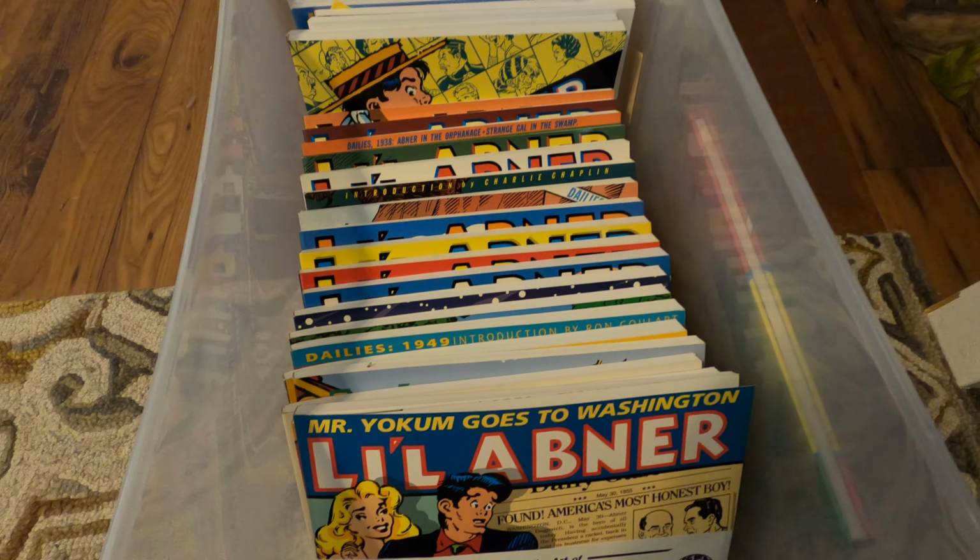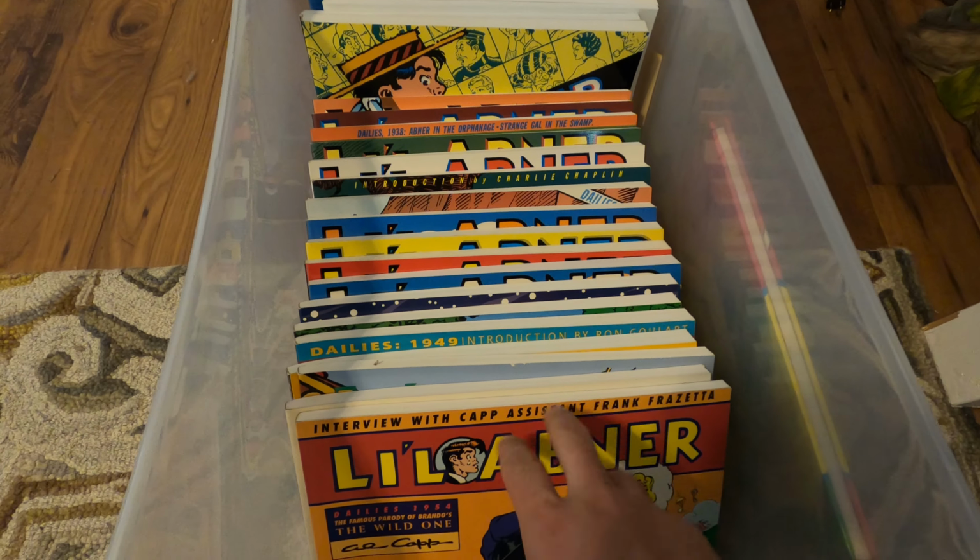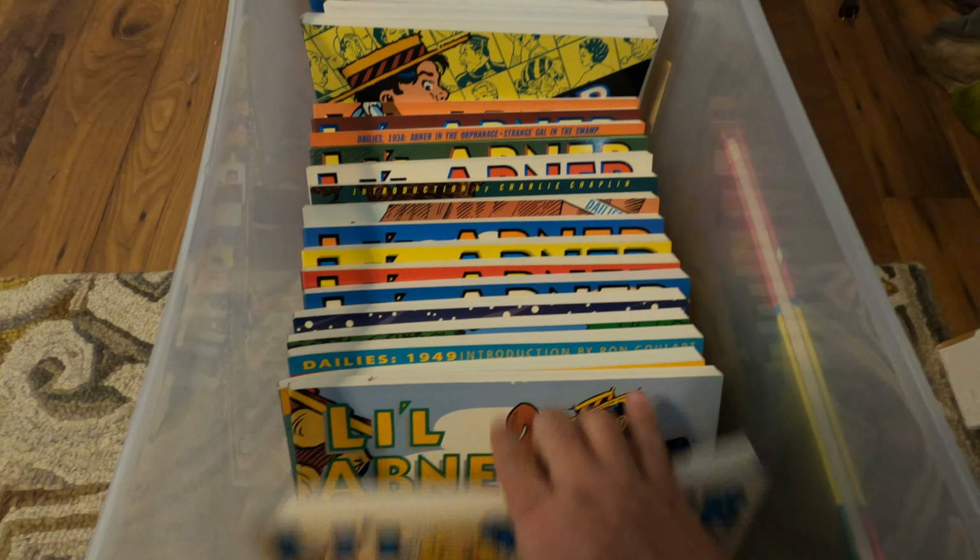Doing some research on the Little Abner comics, and they're actually made by Kitchen Sink Press. There's 27 books in the series, and I've actually got the complete series. There's 27 comics here. They're all in really good condition.